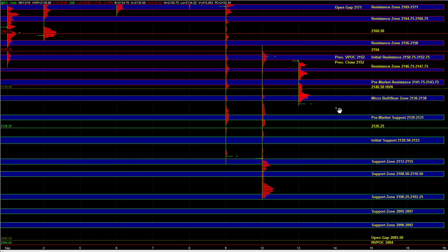From there, on the downside, we have pre-market support at 29 to 31, followed by 26 quarter, and then some better support at 20 half to 23, which is the initial support zone on the day. And then beyond that, we have 13 to 15 and 08 half to 10 half, and then the recent swing low at 2100 quarter, 2102 quarter.